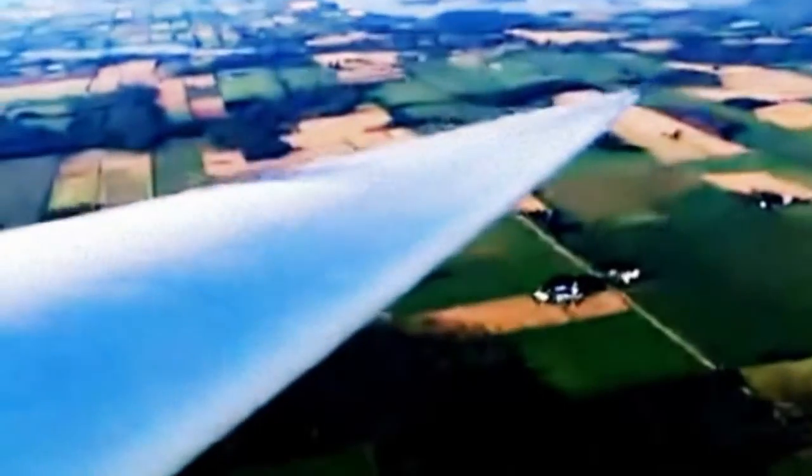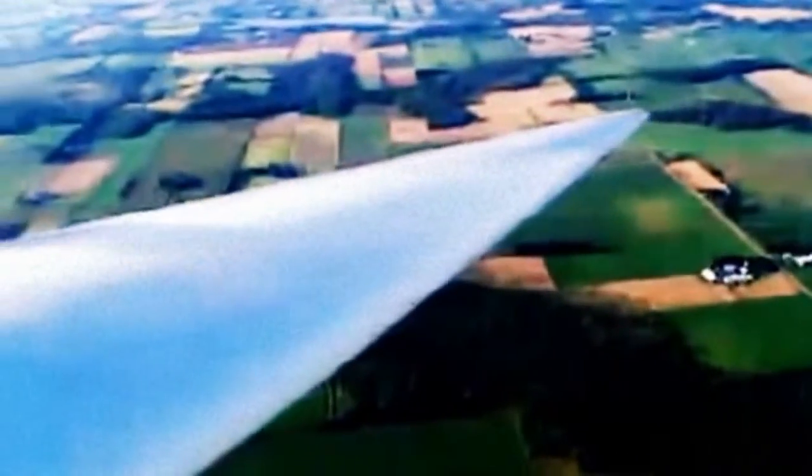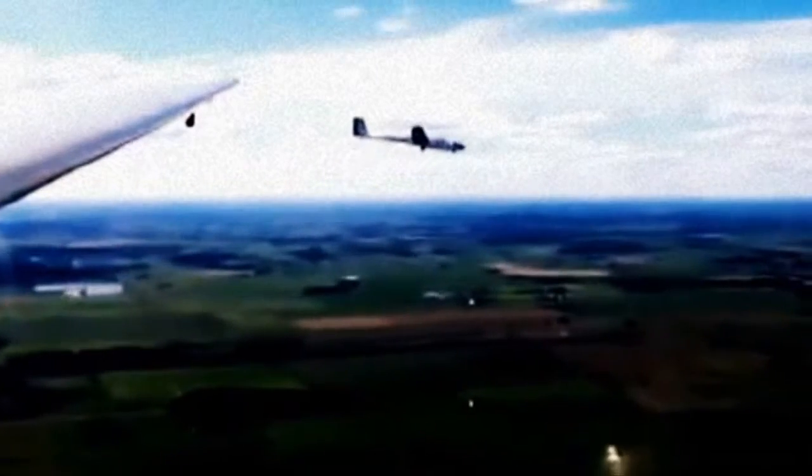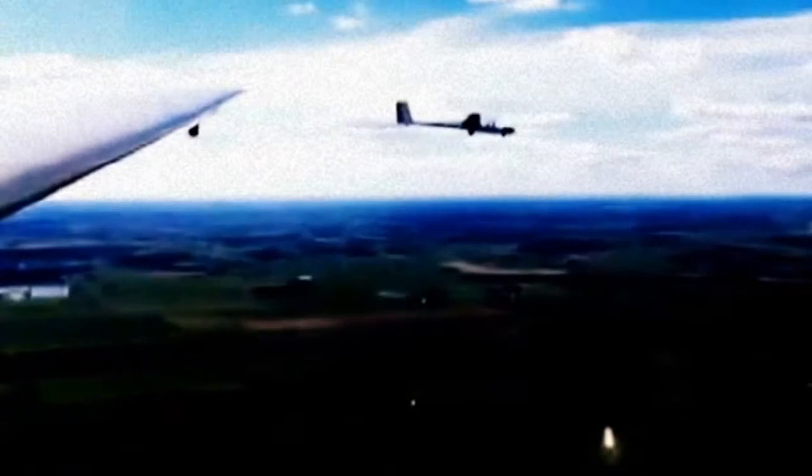Soaring is gliding in rising air, much like I'm doing right now. The sun heats the ground, which heats the air above it. As the air heats, it expands and becomes lighter and begins to rise. And pretty soon you have a column of rising air. That's the thermal.